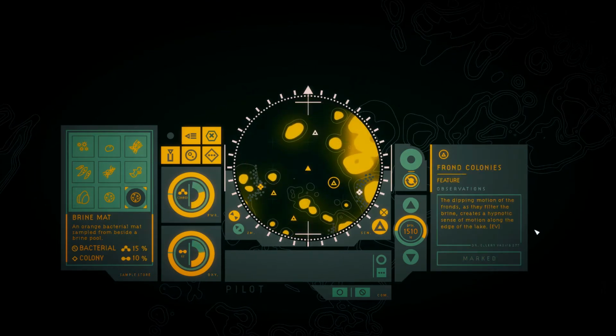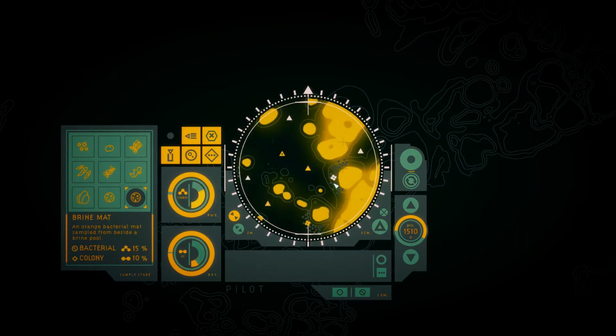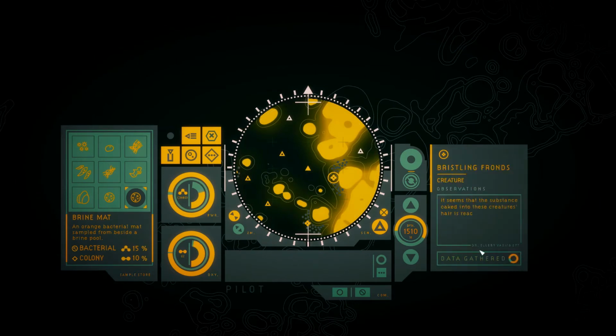Front colonies. The dipping motion of the fronts as they filter the brine creates a hypnotic sense of motion along the edge of the lake. Bristling fronts. It seems that the substance caked into these creatures' hair is reacting to the brine somehow. Perhaps it is helping them feed. Yeah, that's what I said.